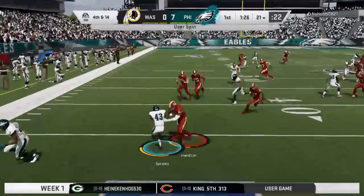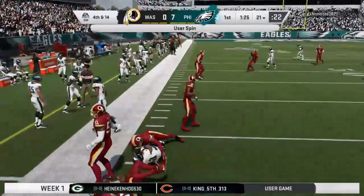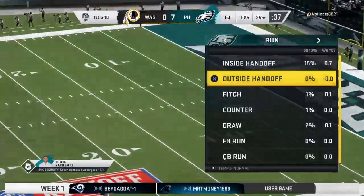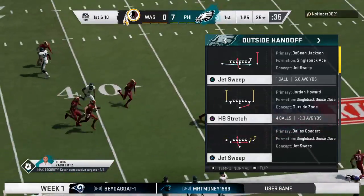Now Sproles. Sproles so quick and agile. Officially, that'll go as a 52-yard punt. Not too shabby. And the Eagles will have it taking over 1st and 10.